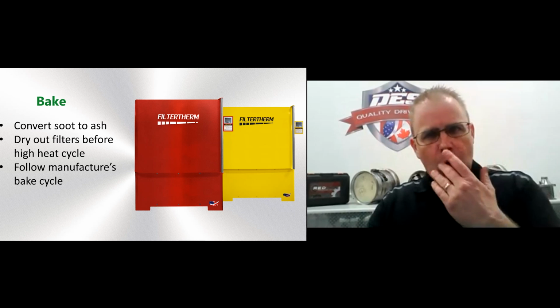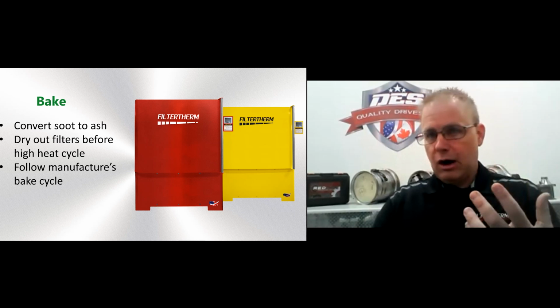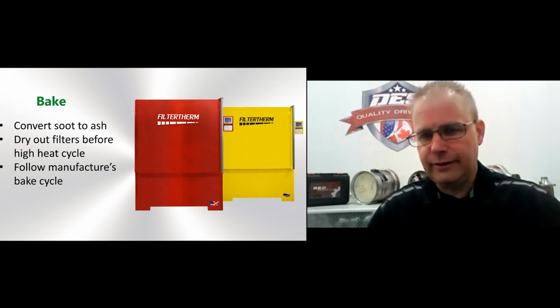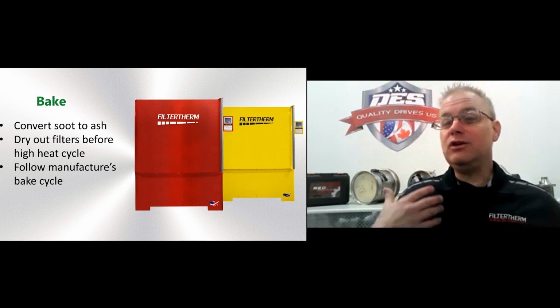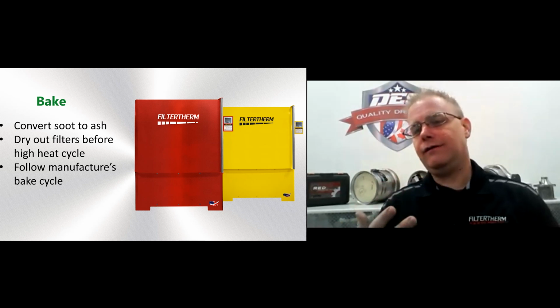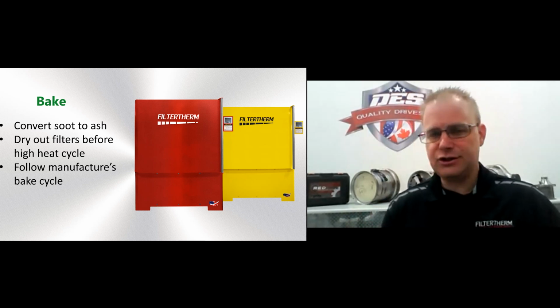Also, if you're using a water machine, those machines clean the soot out, but then they leave a lot of water inside the DPF, and you want that to be dried out first. So you'll want to use a dry out cycle also if you're drying out a DPF from a water cycle de-ashing.